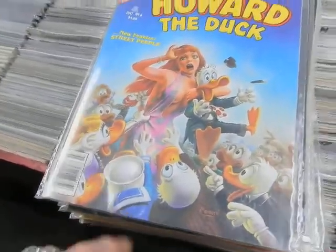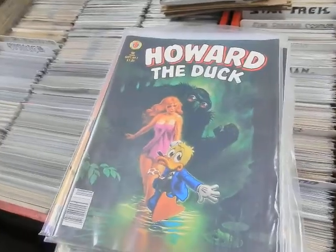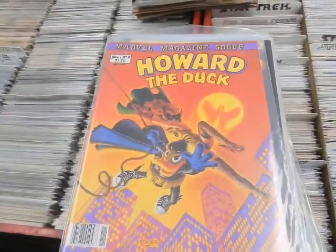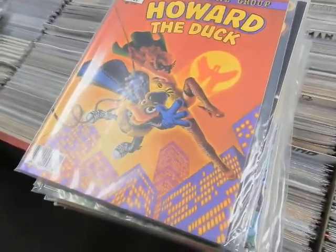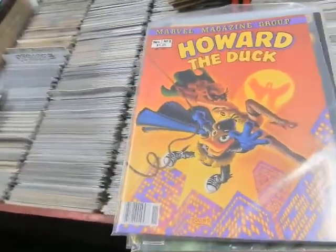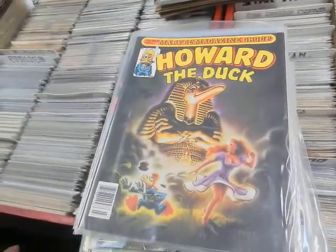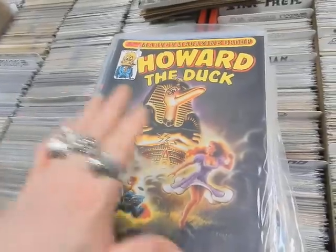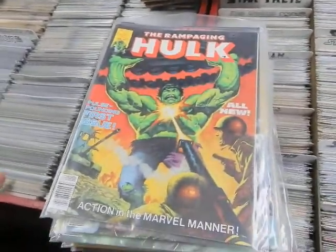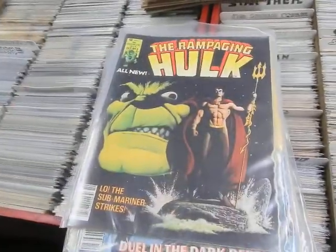Look, it's Donald Duck. 7, John Pound with Man-Thing. And issue 8, sort of a takeoff John Pound cover, a takeoff on Batman and Robin. And then finally issue number 9. I think that's the last I have of those. We've got the Rampaging Hulk, issues 1, these are black and whites.